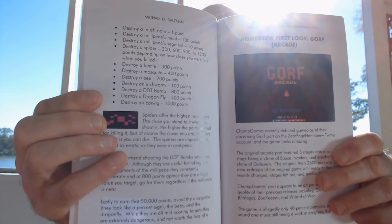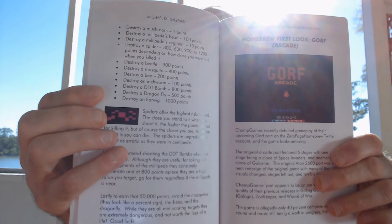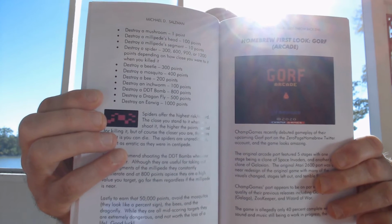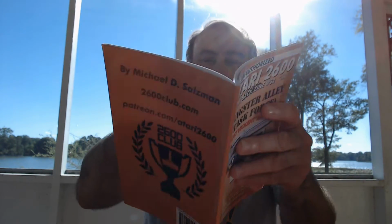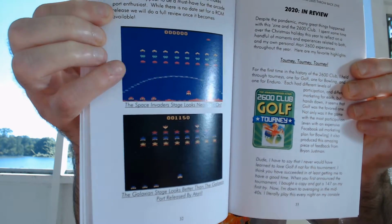And then it talks about the homebrew Gore. Now, this is one of my favorite arcade games from the 80s because it combines Space Invaders, Galaxian, and a little bit of, I think, Phoenix with the boss ship at the end. Then there was a point where there was a space-time continuum warp where you had to shoot ships and save people. And it's very colorful. This looks really good for the Atari. I know it came out, what year was it? 2000 something? It doesn't mention here. Oh, it says the game's only allegedly 40% complete. But yeah, it still looks very good.